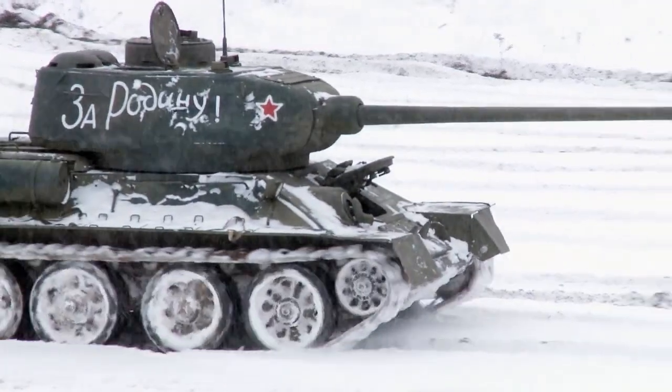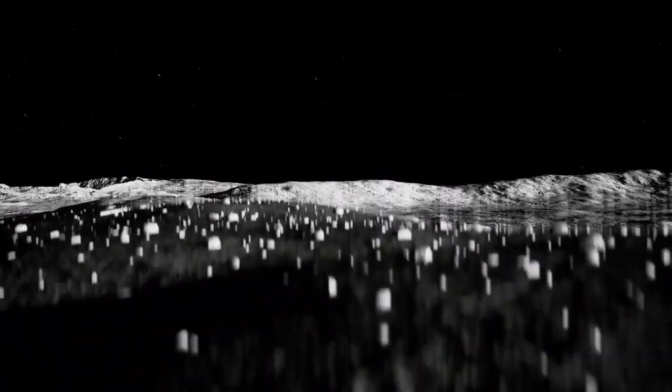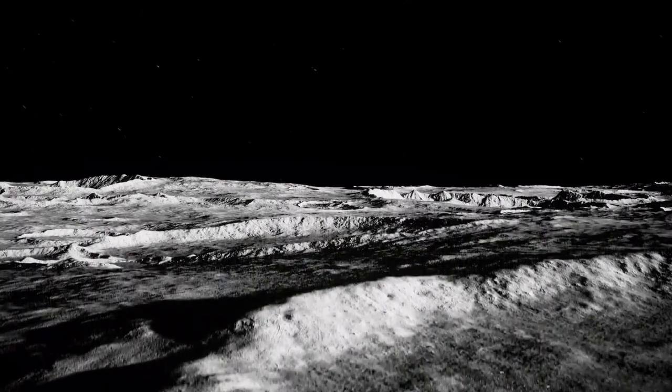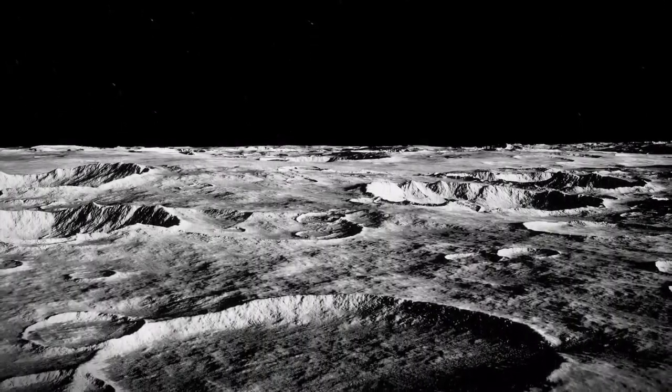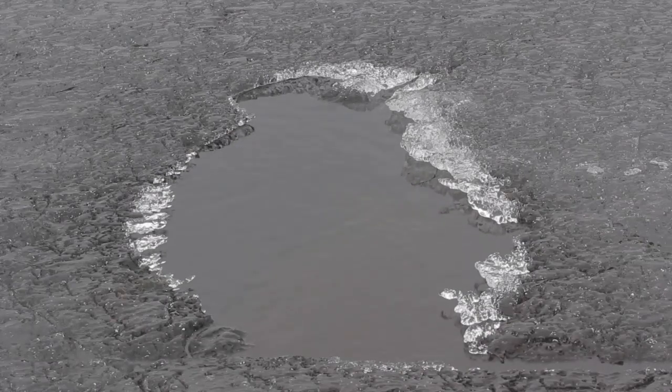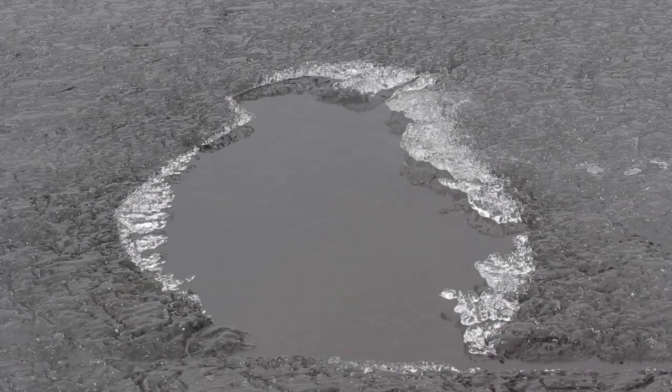In 1965, another Soviet mission, Zond 3, further advanced our understanding of the far side. Equipped with better cameras and scientific instruments like spectrometers, Zond 3 captured 23 high-quality images that contributed to one of the first complete lunar maps.